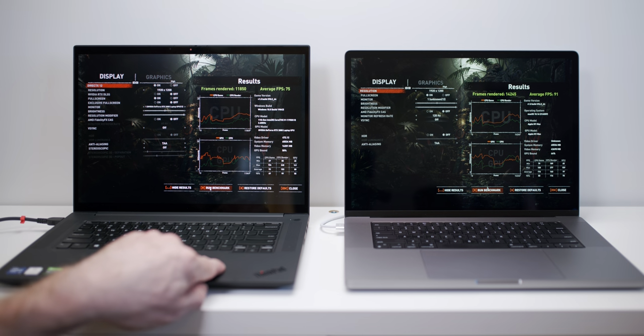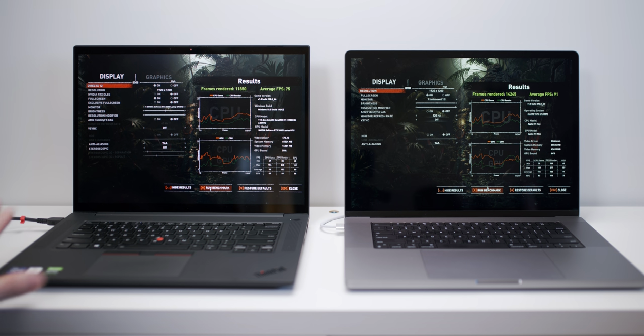So I will put this on a cooling pad and see what happens. Oh my God, it just beat a 3080.